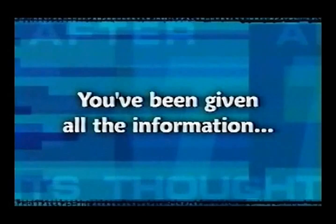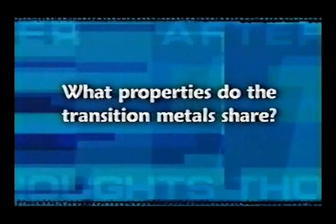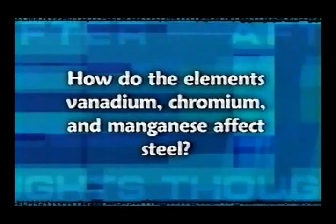You've been given all the information. Now it's your turn to discuss the questions. Take a moment to talk about the following. What properties do the transition metals share? How do the elements vanadium, chromium, and manganese affect steel?